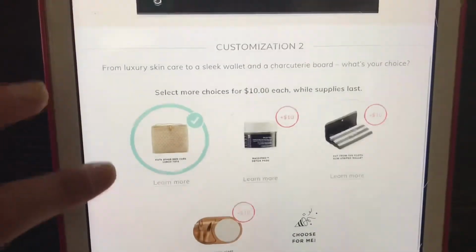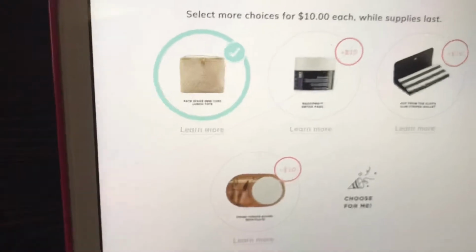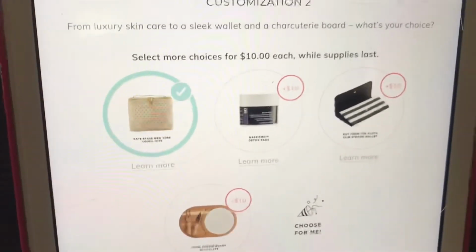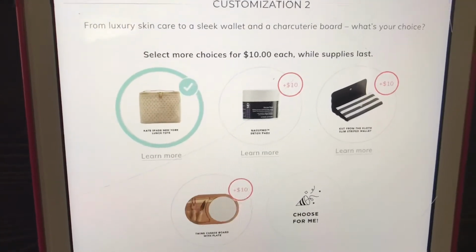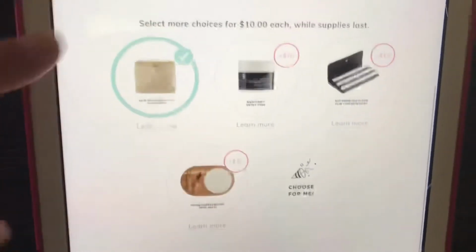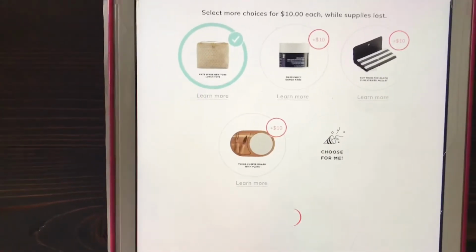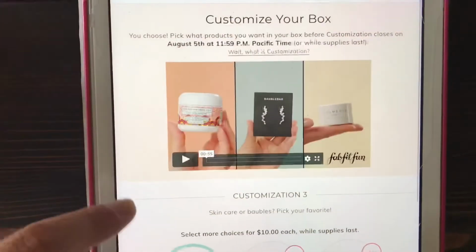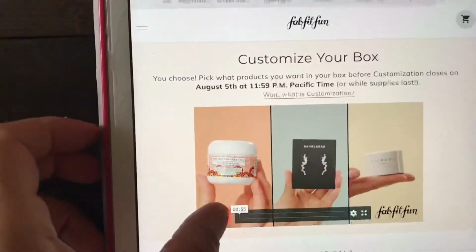Awesome. So I went ahead and did the Kate lunch tote box. For additional add-ons, you could go ahead and do the two or more items for $10, or you can have them choose for you. Okay, this is so cool. I'm going to go ahead and hit play, and let's take a look at that. There's some cool stuff.